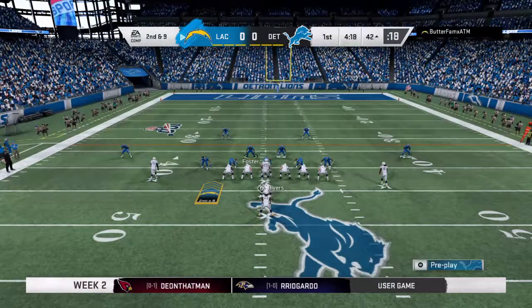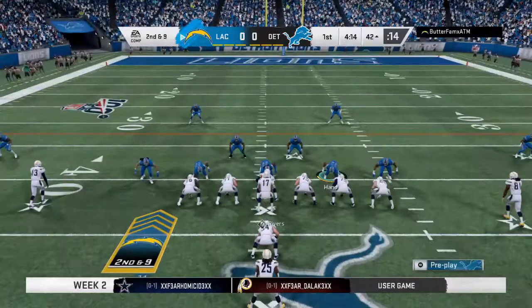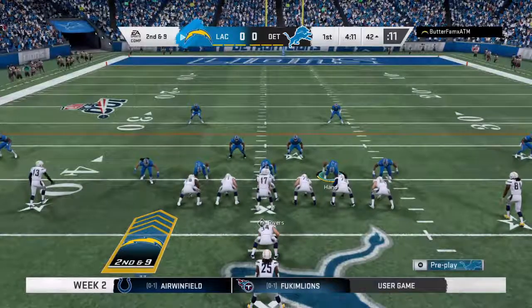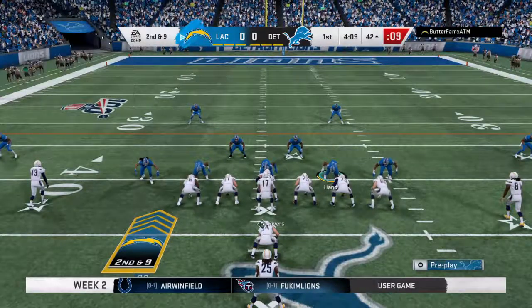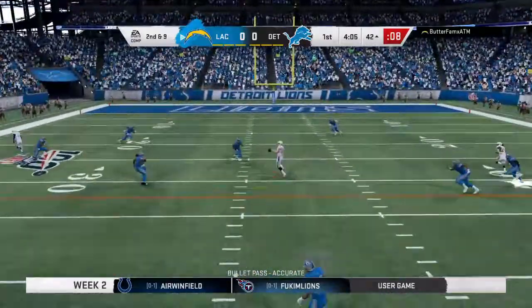Check. Watch 54. Oh, you got deep? Load it. Mike 54.